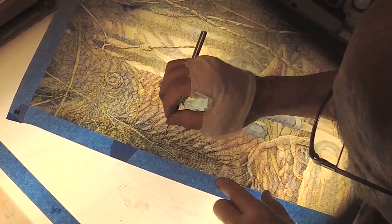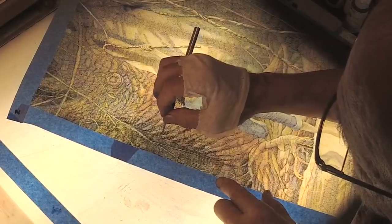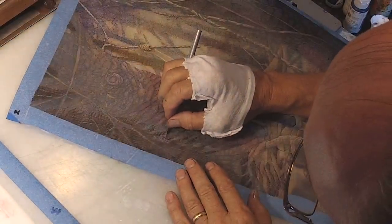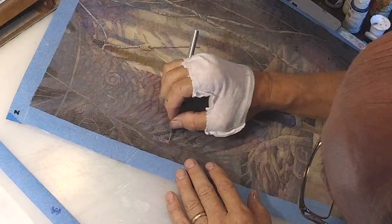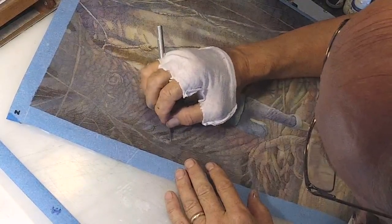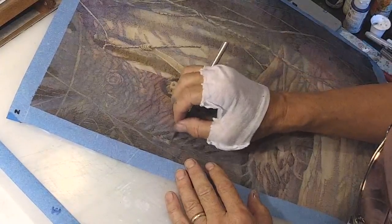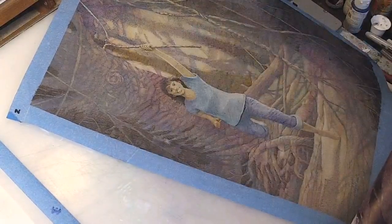Scraping very carefully. Scratching very carefully. Let me turn this off. There we go. Now, do I need to scratch off something off layer 3?